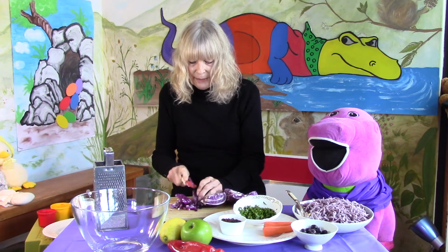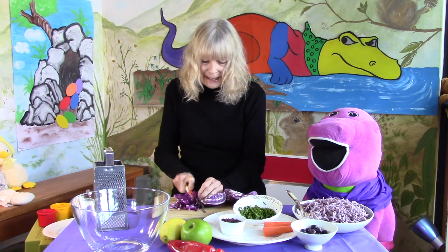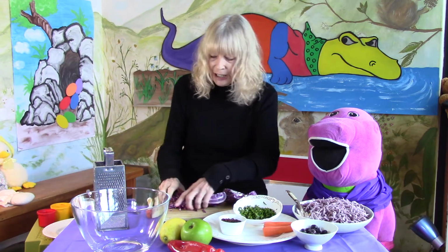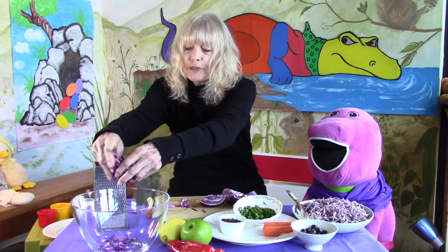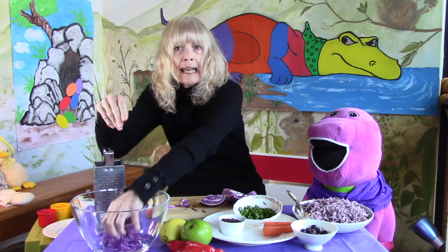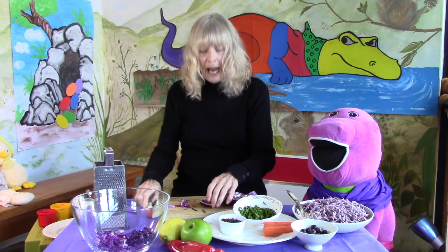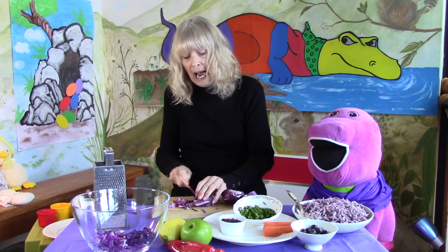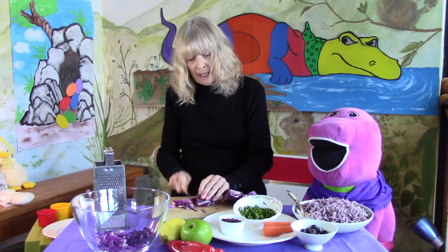Look how it's coming into little slices. There we go. And I have got a big glass dish here. I'm going to sprinkle it in. But do you know what I did before I brought this cabbage to the table? Do you know what I did? I washed it. Yes, I washed it.